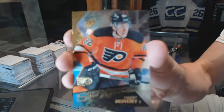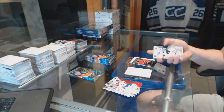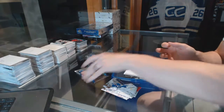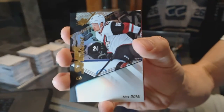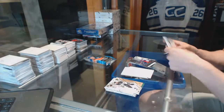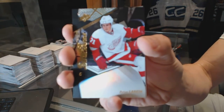Rookie for the Philadelphia Flyers, Evgeny Medvedev. Stick Wizards for the Edmonton Oilers, Connor McDavid. Shift change for the Arizona Coyotes, Max Domi. Stick Wizards for the Columbus Blue Jackets, Ryan Johansen. Shift change for the Detroit Red Wings, Dylan Larkin.